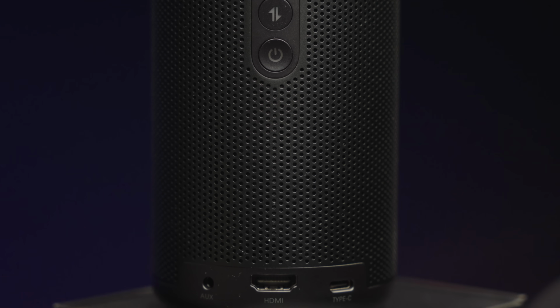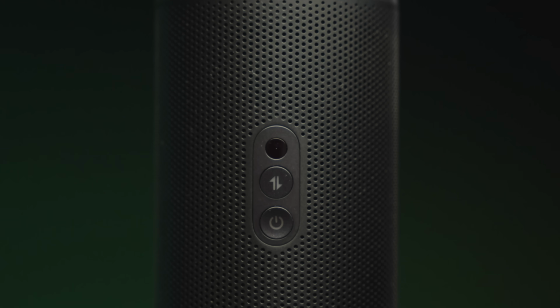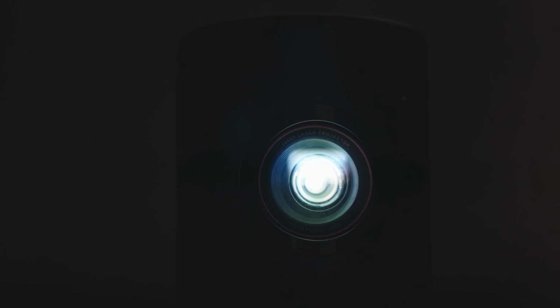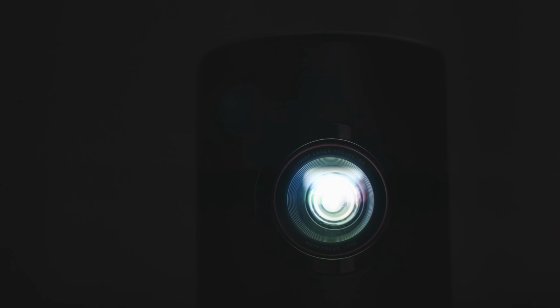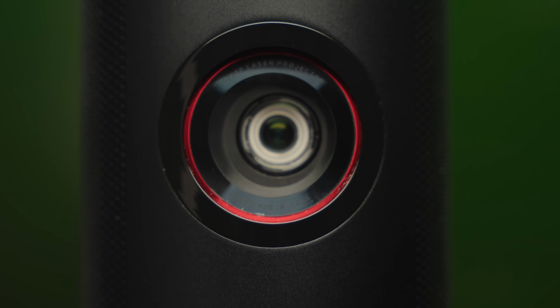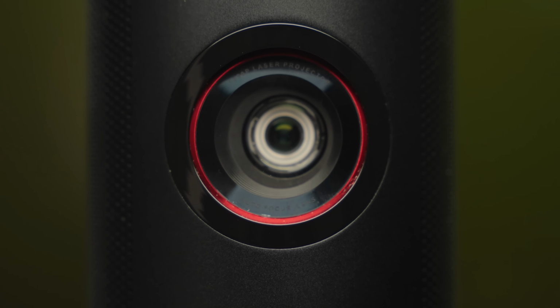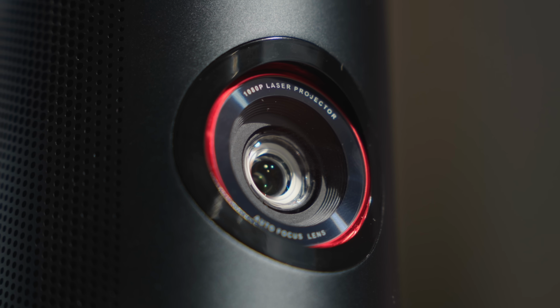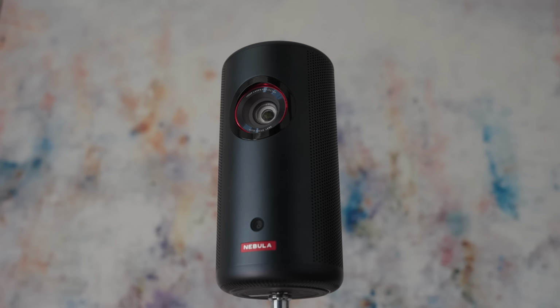So in this Coke can design, you get a ton. There's a 1080p laser projector that can project 120 inches, 300 lumens of brightness, which is pretty impressive for something this small. And because it's meant to be portable, you also have speakers built in. It's got an 8-watt audio system that also supports Dolby Digital Plus. And most importantly, there's a battery built in that lets you watch for about 2.5-ish hours without recharging.